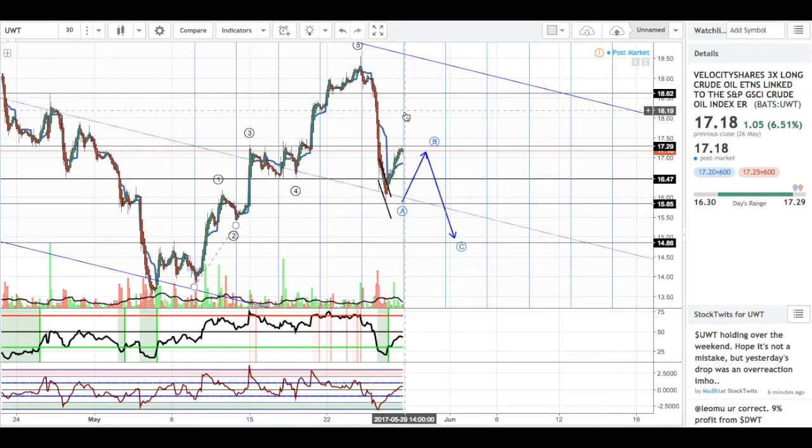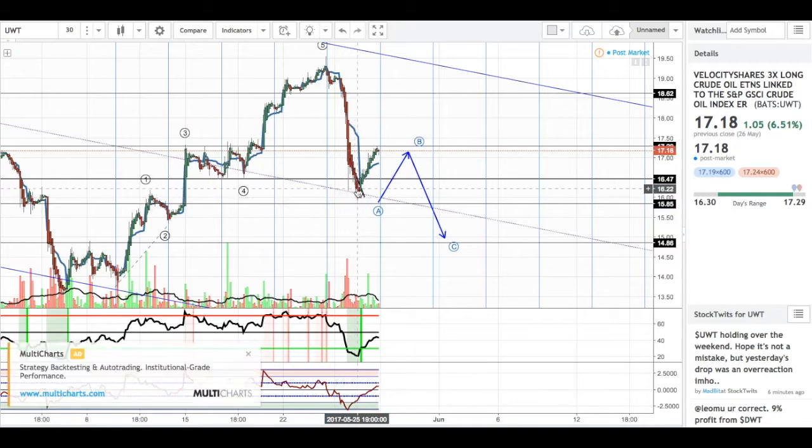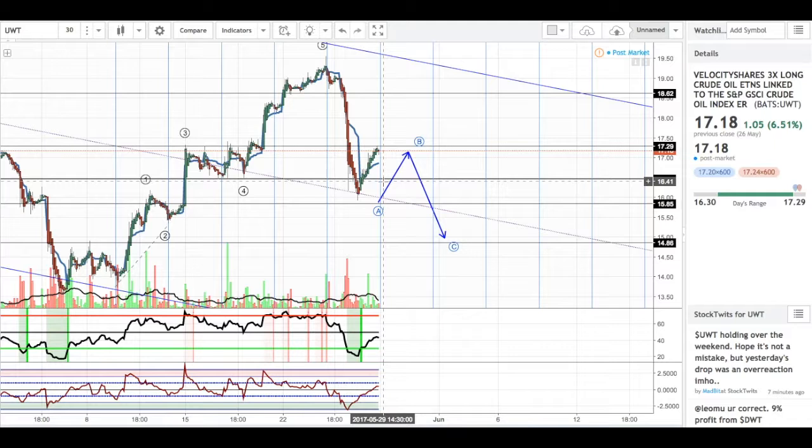And our prediction yesterday was that we were going to set an ABC. So we've got an A here set, and it looks like we came up to this previous horizontal resistance line here at about 1730 and stopped for the day. Now that isn't just random that it stopped right there.